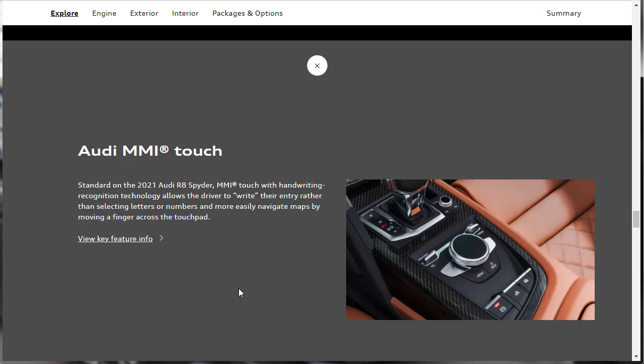So anyway, which is not what this is talking about. Here they're talking about this whole MMI touch screen, this roller controller. Standard on the Spyder. It's a touch with handwriting recognition technology, right? Mercedes does it, I think. I know BMW offers it where you can write right on top of this. I don't know what you're going to be writing, but you'll be writing some stuff.